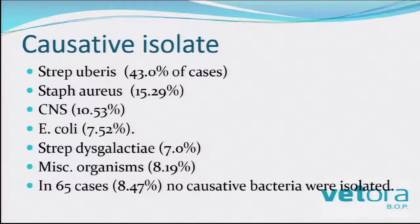The causative isolates: Strep uberis, 43%. Staph aureus, 15%. Now, I draw your attention to Staph aureus because about 80% of the drug sales that we have in New Zealand are focused towards Staph aureus, and Staph aureus was only causing about 15% of our infections. The other thing, listening to some of the presentations over the last couple of days, that I wanted to bring to your attention was it was only 8% of cases where we couldn't find a causative bacteria, which was significantly lower than what has been reported from other countries.